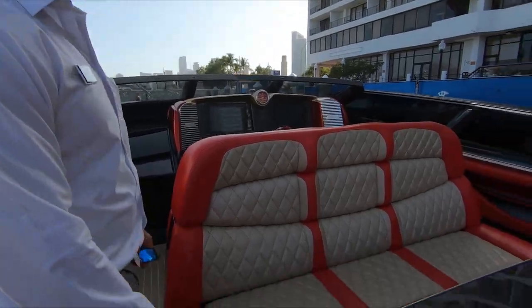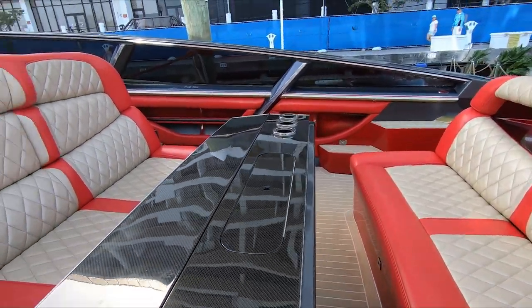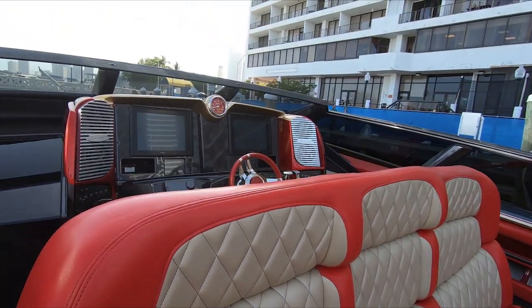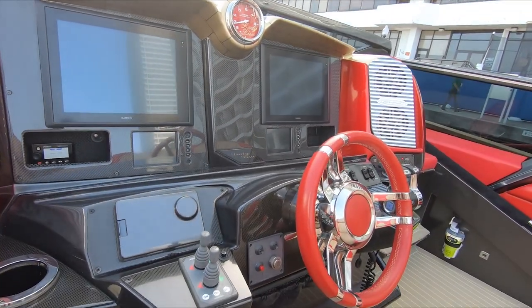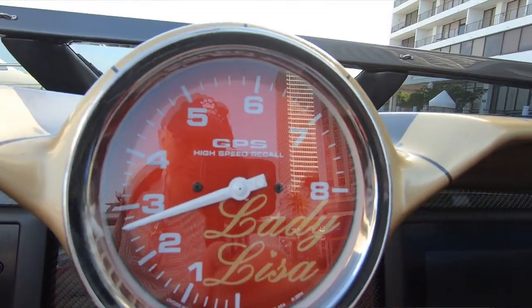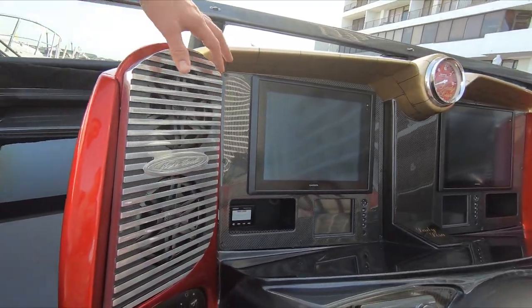You'll see. We got a nice seating area with a carbon fiber table. Forward of that, we got our beautiful helm, all laid out in carbon fiber. This is your miles per hour gauge. Like two Garmin electronics, speaker system.